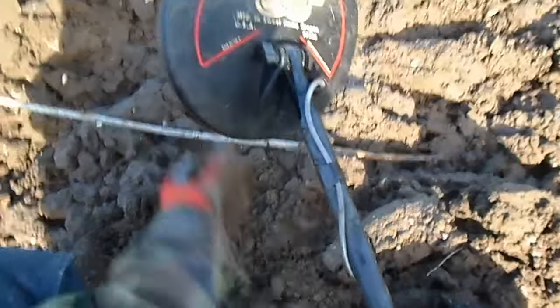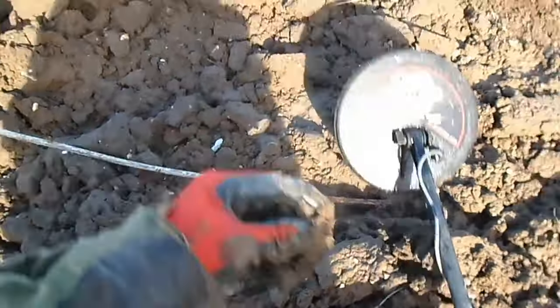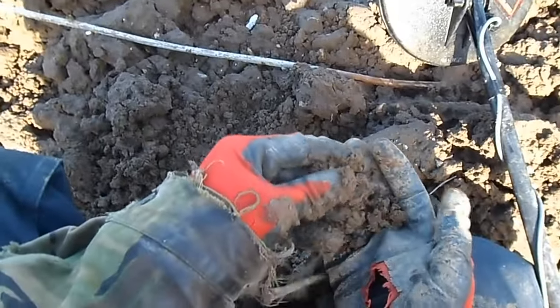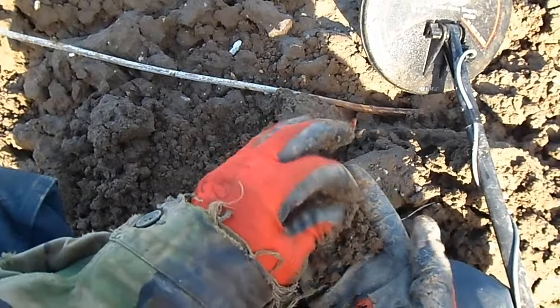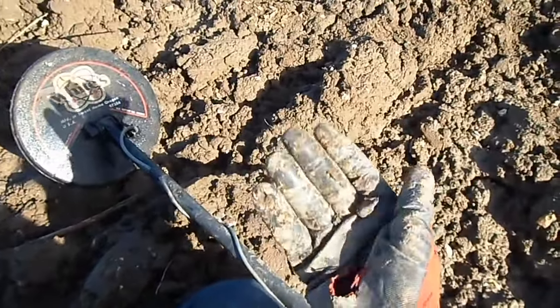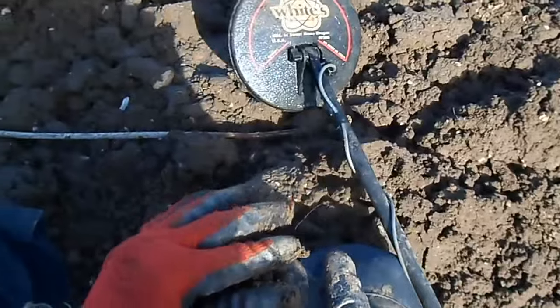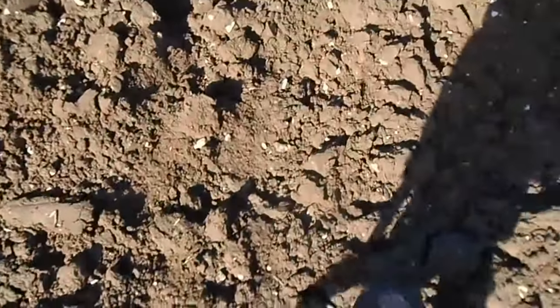More over this side, I think. Just fell out of my hand, whatever it was. What that is. A piece of bronze or copper by the looks of it. Check it out later. On to the third one.